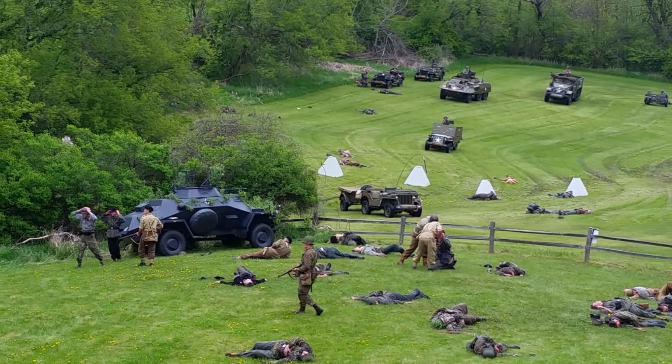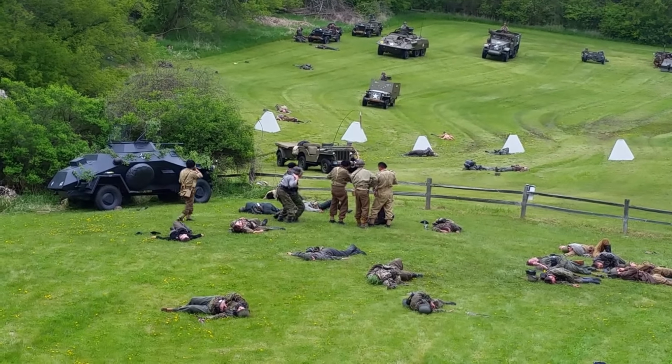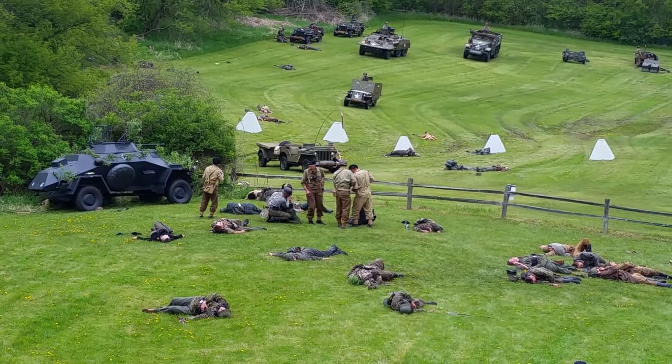As you can see, the first thing they do with a captured soldier, looks like they got an officer, is immobilize him, put him down on his knees so he can't run away or kick you, and take away his weapon to make sure he doesn't have anything else. You do a quick search, see if he's anybody important, to see if he's carrying any maps or codes or anything like that.